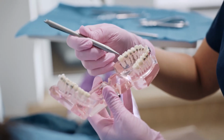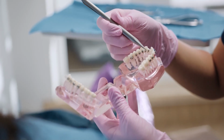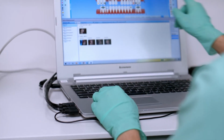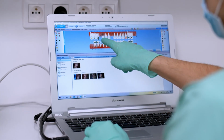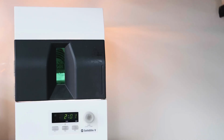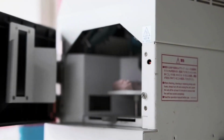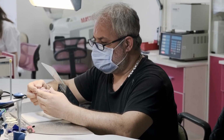Making models by hand takes a lot of time, but 3D printers can make multiple appliances at the same time. Accuracy is also improved since 3D printers convert digital images into physical objects by printing 16-micron thick layers one on top of the other. This benefits both dentists and patients because more appliances can be made in a shorter amount of time and they are more accurate.